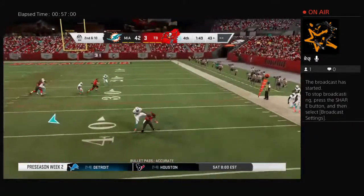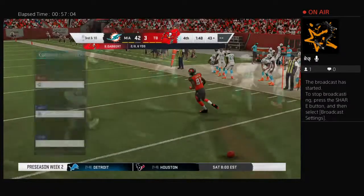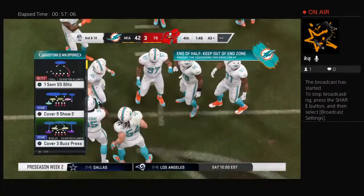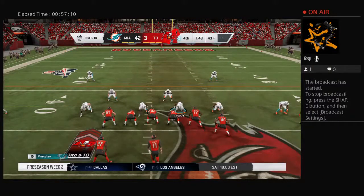On 2nd and 10. Gabbert, and that's going to be incomplete. A lot of contact, no call, and it's 3rd down. Here we go. Now they face a 3rd and 10 after back-to-back incompletions.